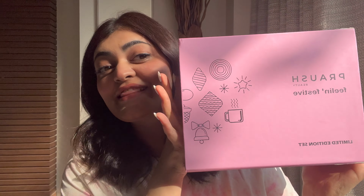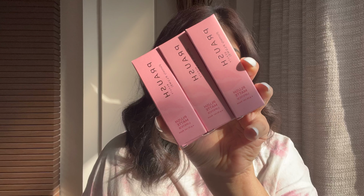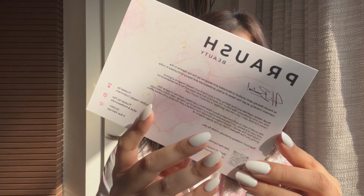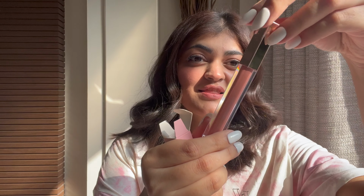First up, I have this box by Prosh Beauty. I haven't really tried anything from them except for their lipsticks. It was one of the top 10 nude bullet lipsticks, and if you haven't seen that video, then I'm gonna link it somewhere here. You should really watch it. Oh, I think we have a bunch of lipsticks here as well. We have 3 of their plush matte lipsticks in the shades High Tea, which is my favorite, Caramel Brunch, and Soiree. They've also sent this little note, and the other 3 are their luxurious matte lipsticks. I'm guessing these are liquid. Yeah, this is what this looks like.